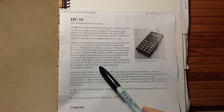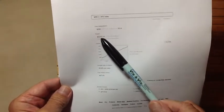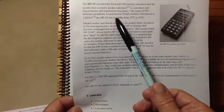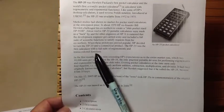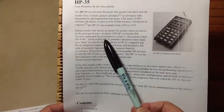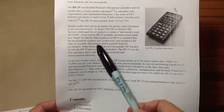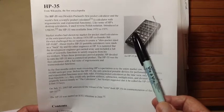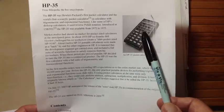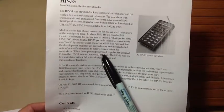Now, in today's dollars, this is 2014, if you'll go to Wolfram Alpha and check it out, $395 in 1972 was worth $2,243 today. So this calculator in today's dollars was over $2,000. Now, as a matter of fact, Hewlett-Packard didn't think they would sell very many of these things, but it turned out that they became instantly overnight popular, and Hewlett-Packard had a hard time keeping up with demand, and they ended up selling about 300,000 of these because everybody who was engaged in science and engineering found this to be an incredible time saver.